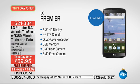All right, so 5.3-inch high-definition display, 4G, LTE, lightning fast speeds. You saw that coverage map. Over 90% of the entire population will be covered here. You're getting quad-core processing power. You have 8 gigabytes of internal memory, and that is expandable up to 32 gigs. So you can pop in a micro SD card and keep the memory going and going, unlike the expensive phones that you buy in the mall. You know what I'm talking about. You also have that front-facing camera that is 5 megapixels, 8 megapixel rear-facing camera. You're able to shoot high-definition video. You're able to take high-definition pictures. You can share in seconds with this phone.